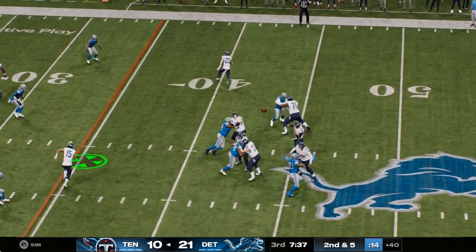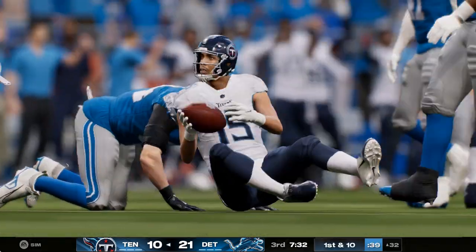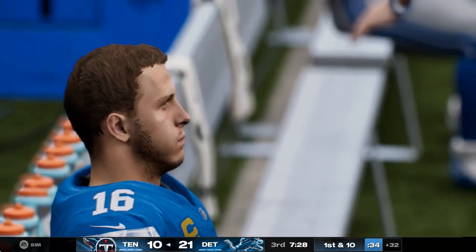Back to throw, Rudolph. And that's complete to Westbrook Aquino. And he gets it down to the 32. 7 yards there and a 1st down.